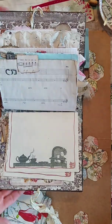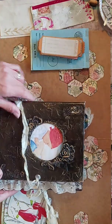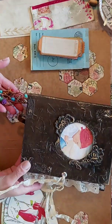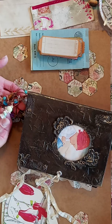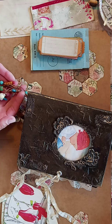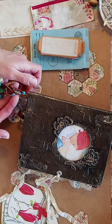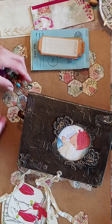This one is not finished, of course, because it's going to be a work in progress, and I'll fill it as she grows up. I used little tiny charms for the dangles. It has a little Precious Moments girl, buttons, and beads.